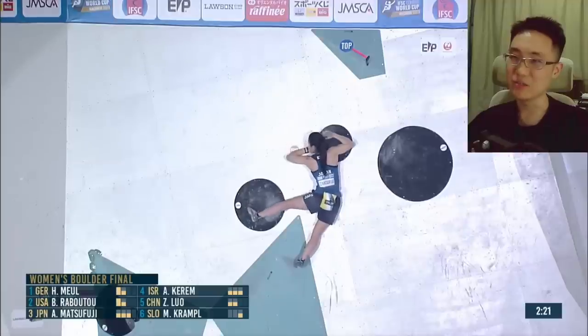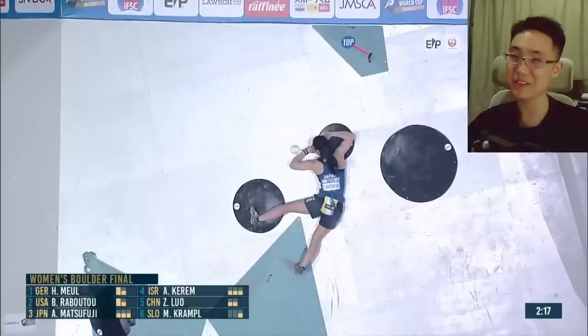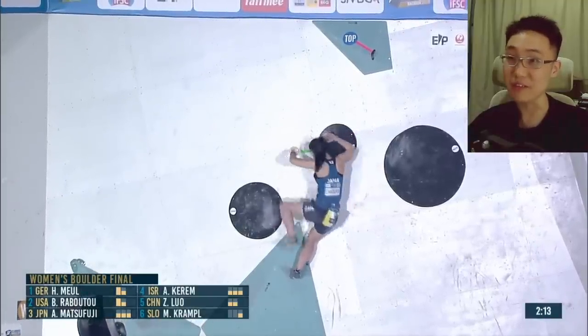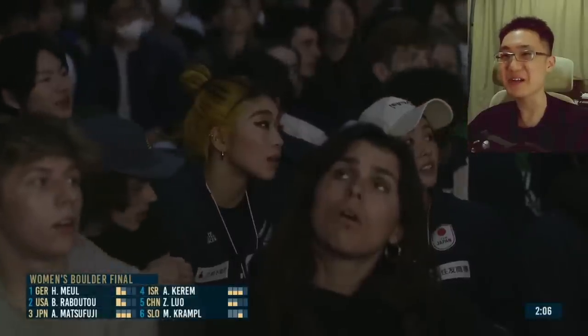Okay. Oh, I don't know what she's grabbing with her left toe though. That's basically nothing. That's not a hole. That's like literally just a surface. How's she gonna figure? Oh my god, she's doing a press. Yes. Oh, I knew it was some kind of press move, but like, how would you get there? I have no idea how.